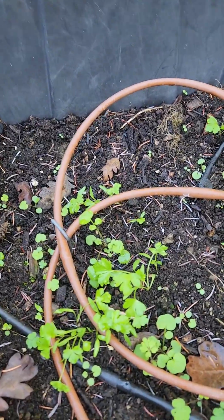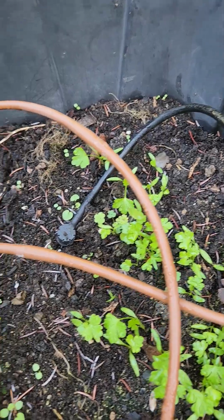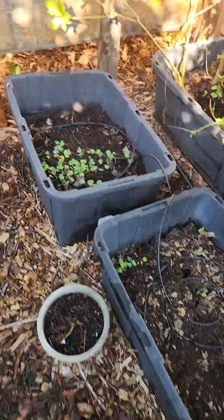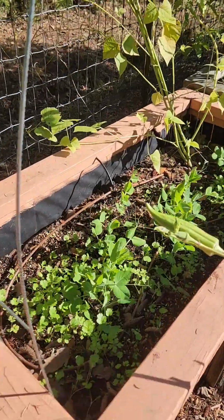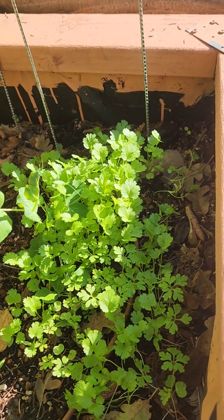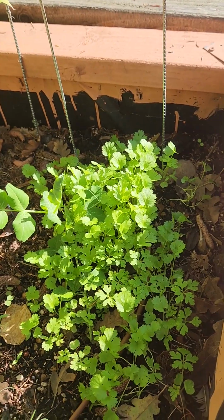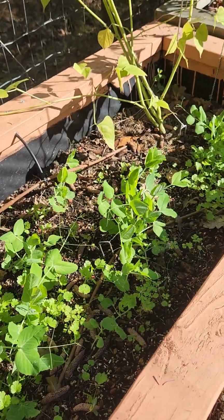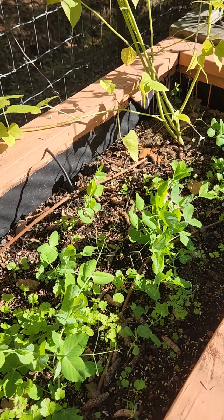And here are the parsley plants. They took the longest time, but now they are growing well. And I had also planted some cilantro. You can see here they have grown about 3 inches tall and they are doing well too, and they are sprinkled all over in this planter along with pea plants. So they're all doing great.